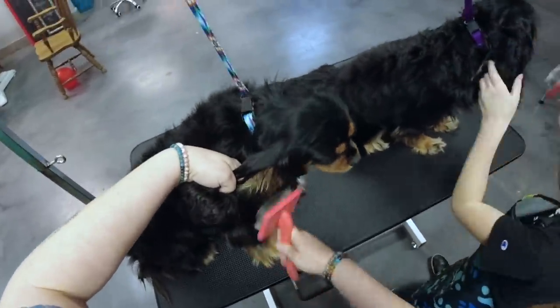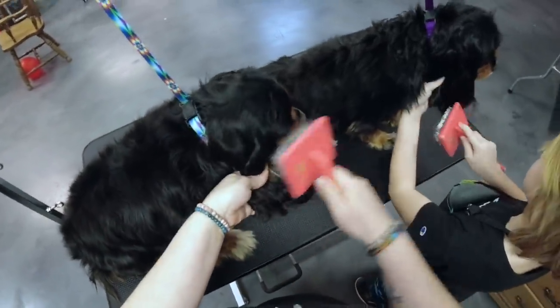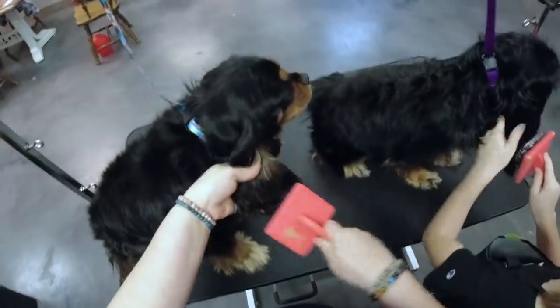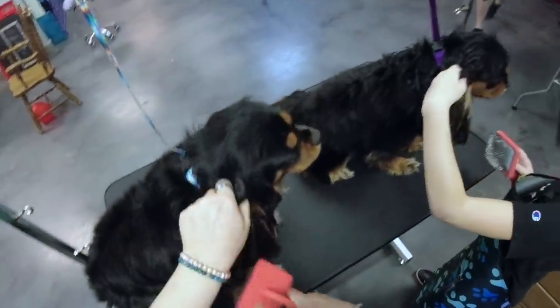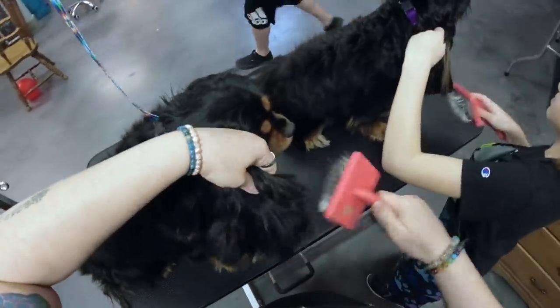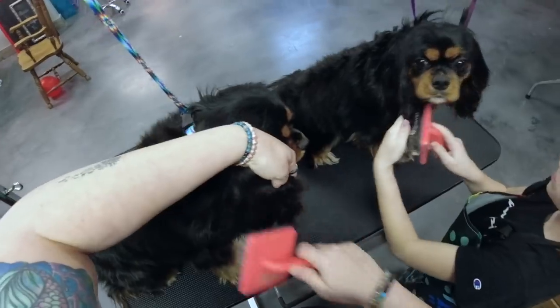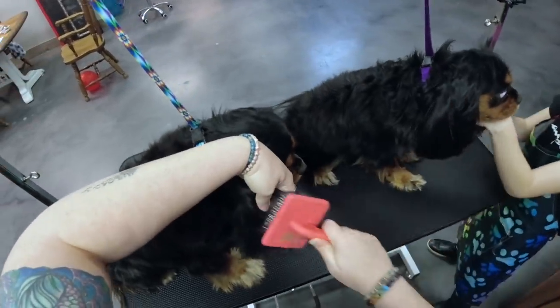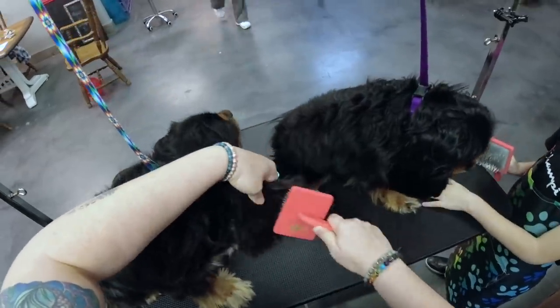I love that conditioner. It works great. Yeah, they're really soft. And it helps get all the mats out without having to shave their ears, because Cavaliers do not look cute with shaved ears. I've tried it. They don't look good with short ears either. Some poodles look cute with shaved ears. Did you not just decide not to do that? What? No, I'm going to.